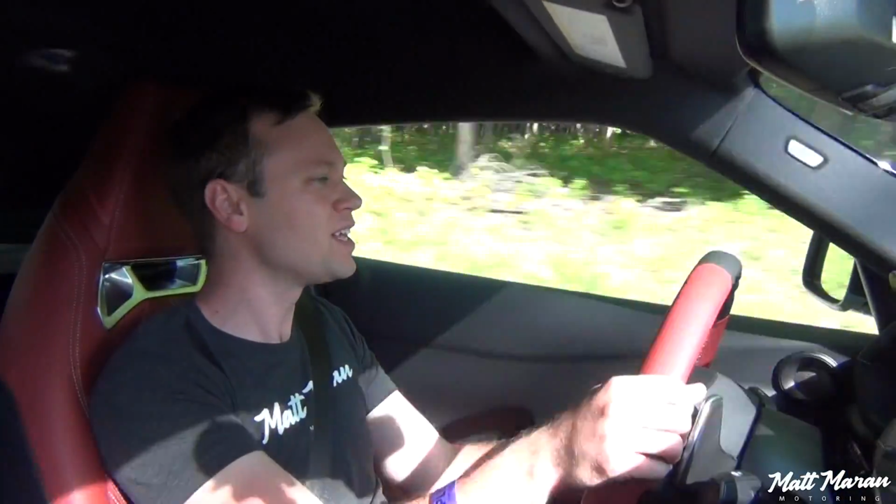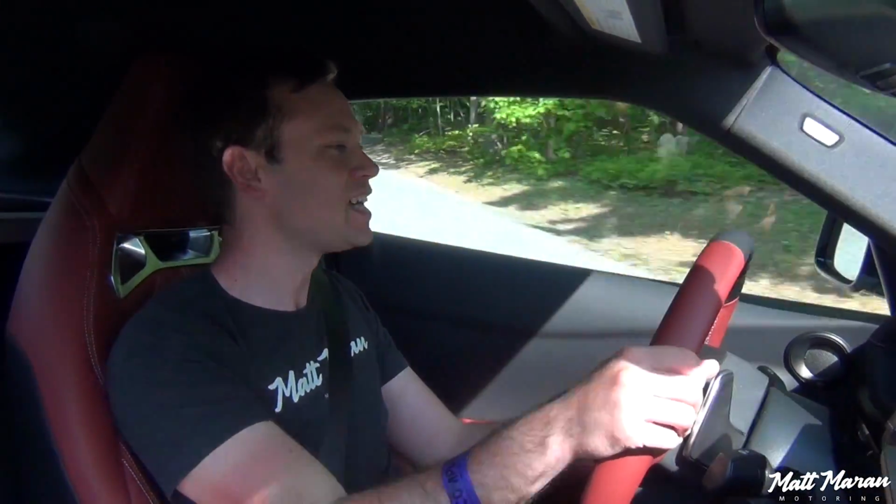Now, the M2 I reviewed was a manual, so it's not an apples to apples comparison, but this is just so much faster. And I know BMW has a reputation for underrating their engines, and I wonder if that same thing is applying to this Toyota version of this B58 motor as well, because I have a hard time believing it's only 335 horsepower, 365 pound-feet of torque.